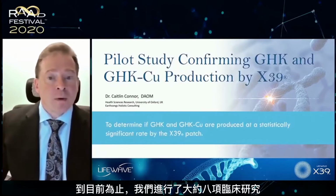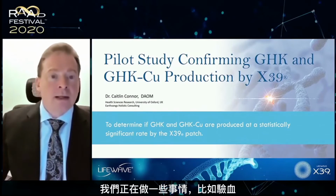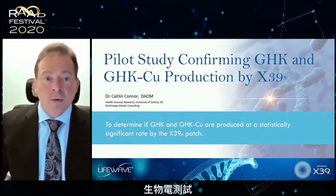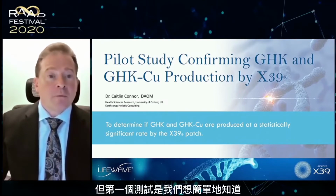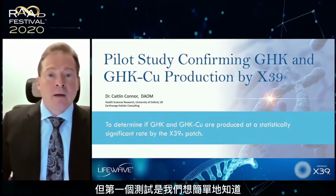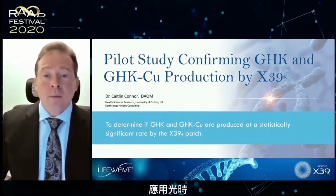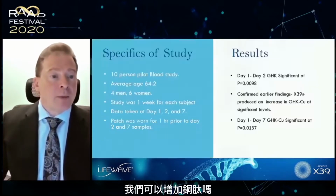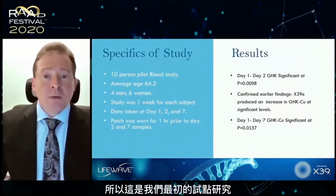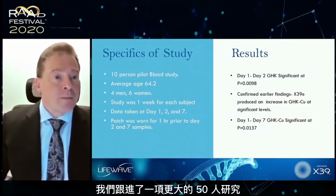Now, we performed about 8 clinical studies so far, and we were doing things like blood testing, urine testing, bioelectrical tests, and the studies are ongoing now. But the first test is that we want to simply know, can we see changes in the blood when applying light? And can we get an increase in copper peptide? So this was our initial pilot study, which we followed up with a larger 50-person study.